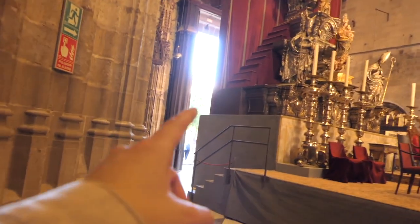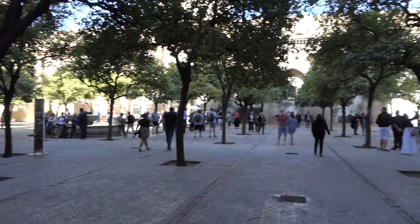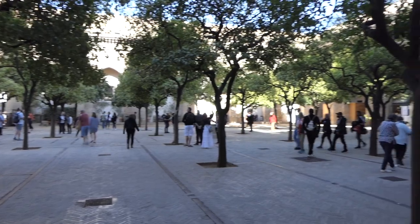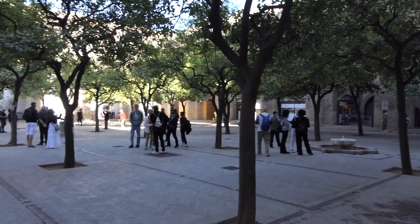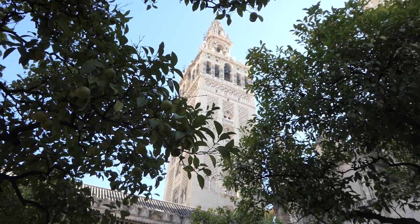I am finishing my tour of the cathedral with a few photos in the orange trees garden. Alright, so right there. It was actually funny because I had two groups of people waiting for me to take photos of them with their phones and cameras, so that was fun, that was nice. And so that's the tower, the Giralda.